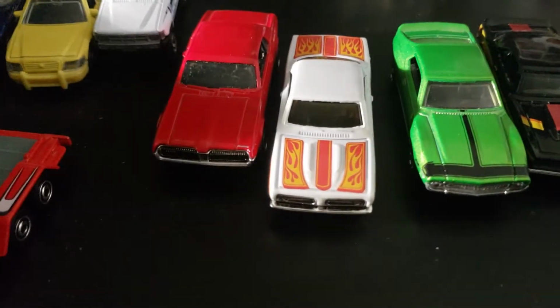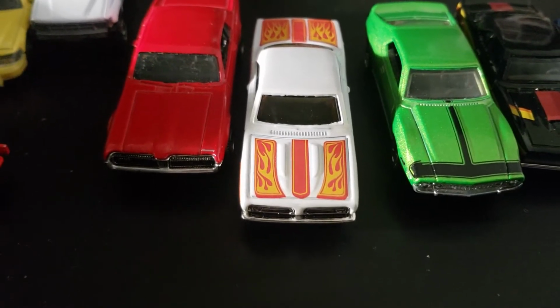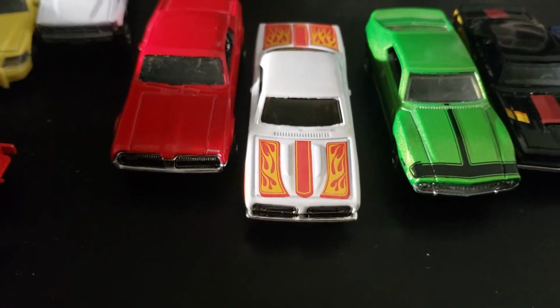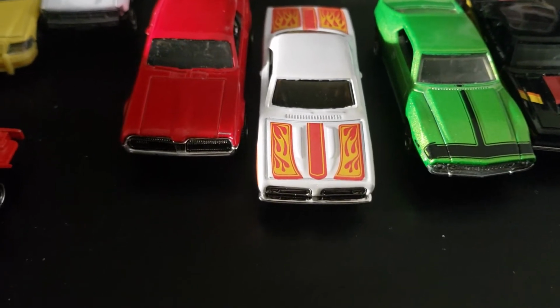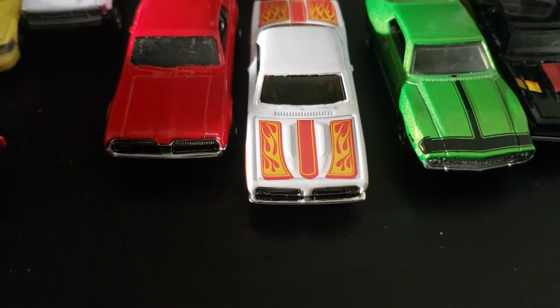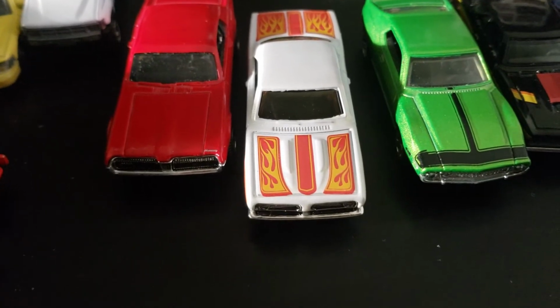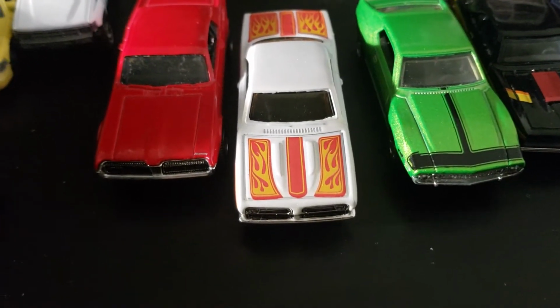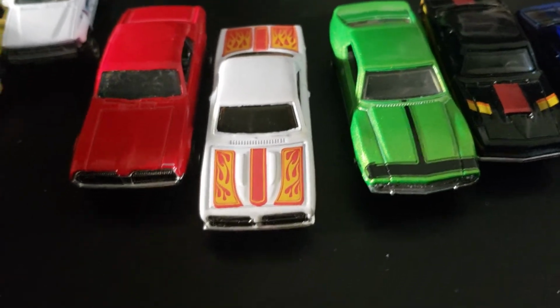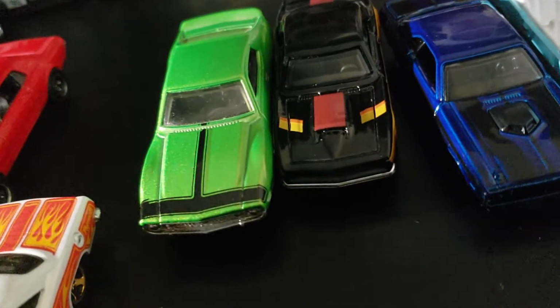Next, we got the 68 Plymouth Barracuda Formula S from HW Showroom. Well, it debuted in HW Showroom and Muscle Mania in 2013. Casting still used to this day. This was another one that was designed by Phil Rowman, and this one is pearl white. And this is from HW Flame Series 2017. So this is 3 years ago.